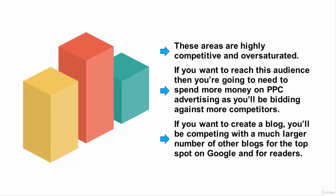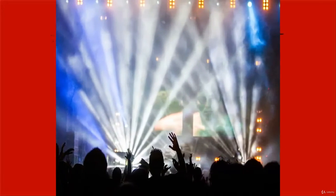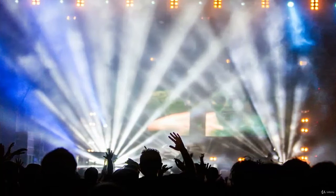Conversely, if you create a blog on Super Meat Boy, then you'll be among maybe 2 or 3 other fan sites, and you'll find that you can quickly get seen by pretty much your entire audience. Likewise, you'll probably be able to advertise on Google or Facebook for these terms without spending much money. The same goes for writing about a specific job or profession. If you're selling an ebook on stage lighting techniques, then you'll find it much easier to reach those professionals without spending vast amounts of money.